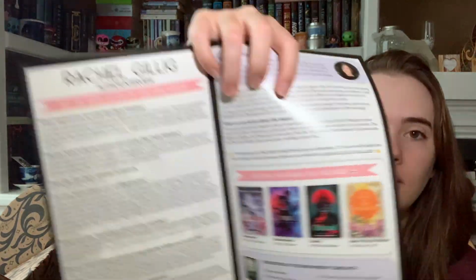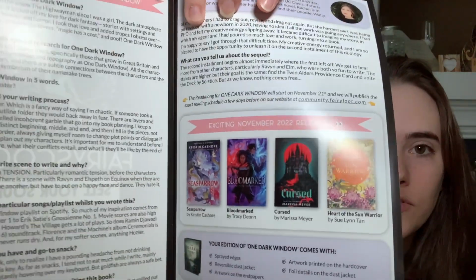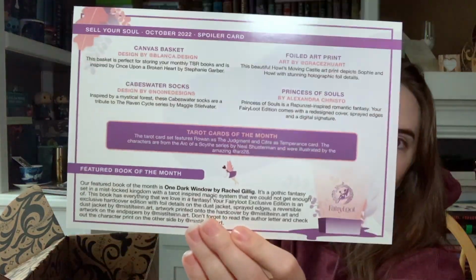And then exciting new 2022 releases that are coming out. I was gonna say, I have most of those marked to get when they come out. Okay, that's everything this fairy scoop really wants to talk about. And we're on to the spoilers if you want to look at it.